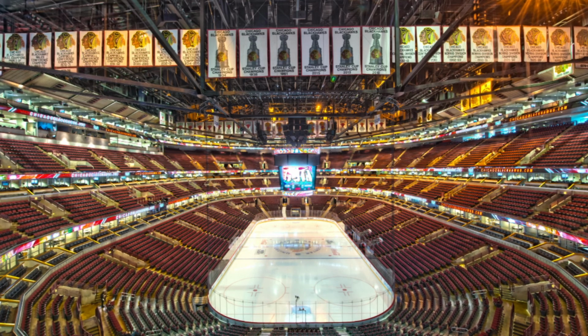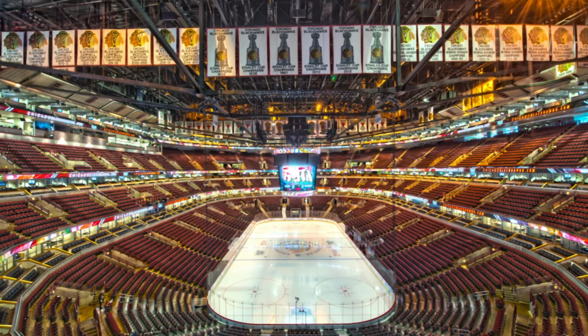And lastly, the thing I really love about the United Center is attention to detail. It seems like every single level, suite, floor has polished finish to it. It doesn't seem like there's any exposed concrete anywhere in the building.